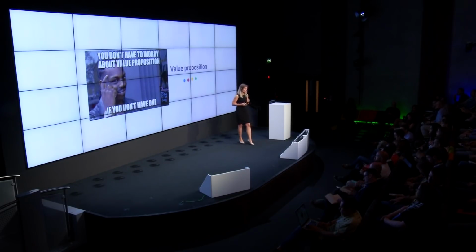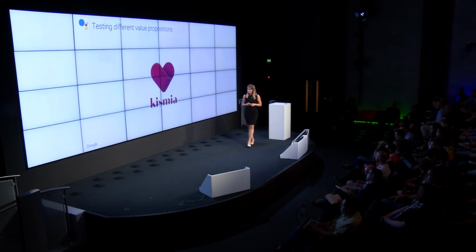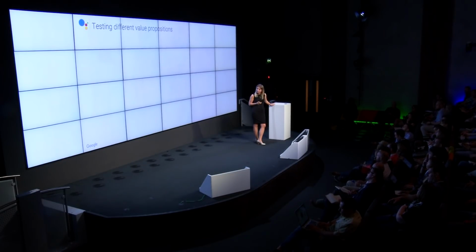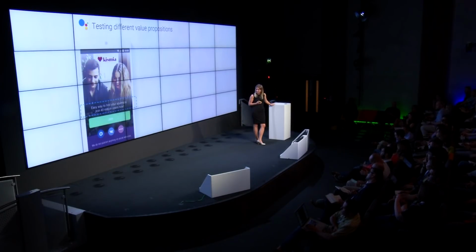The value proposition is very, very important, and you should also check what message exactly works for your target audience. We've been working on optimizing user experience for Kissmia.com. It's a dating website, and they had this idea of different value propositions that they wanted to test for users who come to their website for the first time, and the action for them is to create an account. The first one that they tested was easy way to find your soulmate.